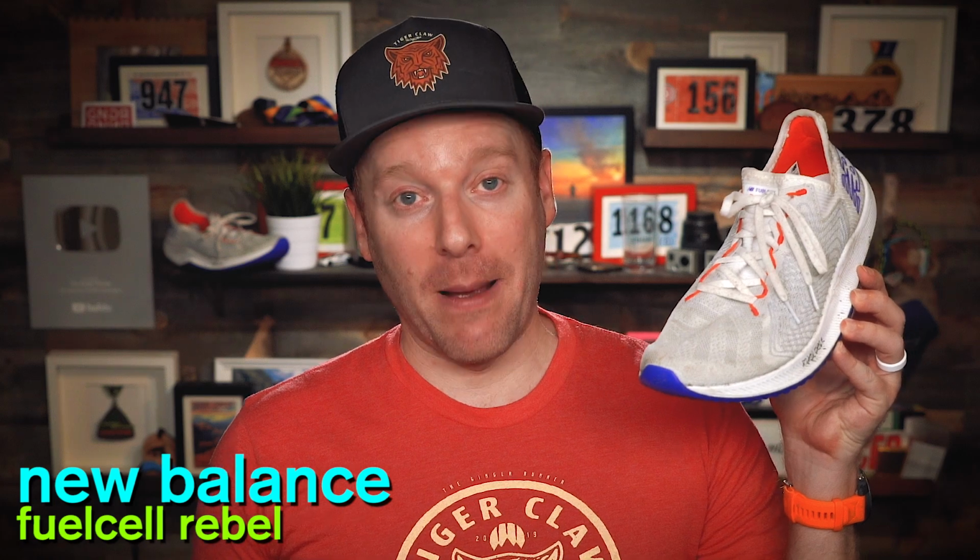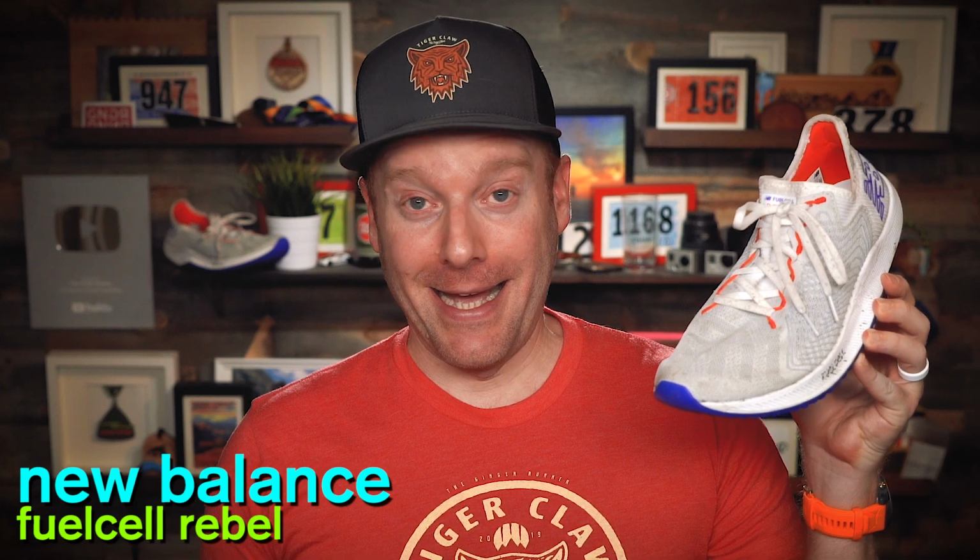I'm excited about this one because the shoe is super weird, but I'm kind of liking it right now. From New Balance, the FuelCell Rebel. It's a fast, lightweight, cushioned, accommodating, neutral kick from New Balance with a 6mm drop that feels more like a 0mm drop with a crazy dramatic foot shape.